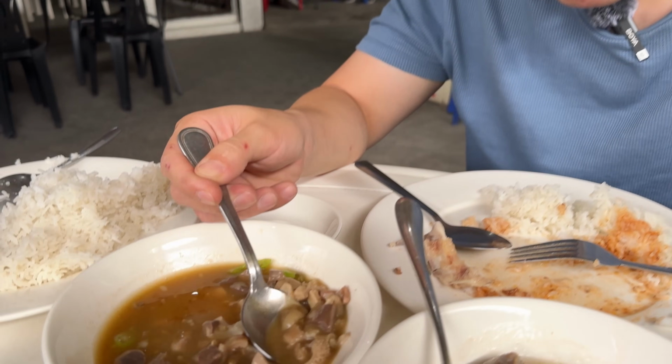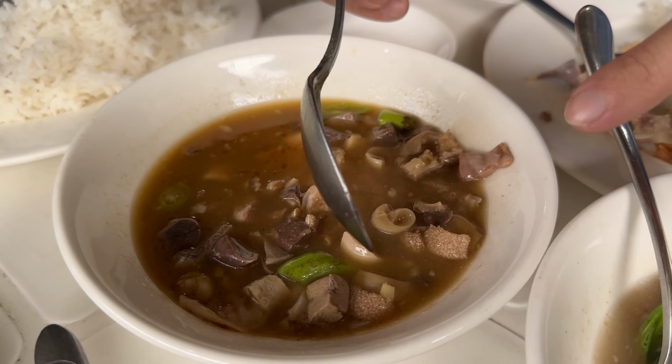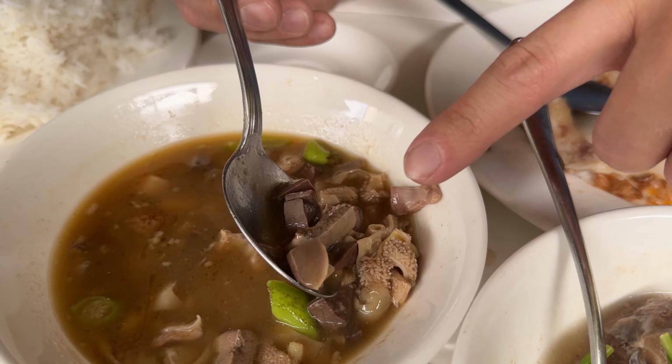Whoa. This one actually has some gaminess in it, but of course, the intestine of the goat, of course you can taste the gaminess. Again, everything is very soft. We got some goat stomach here, some goat skin, some goat meat, and then I think this is the liver. Wow. They really perfected their goat here. The gaminess isn't that strong that you can't handle it. It's just right gaminess. Wow.